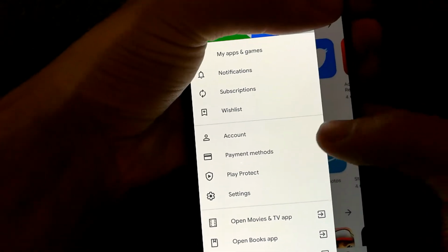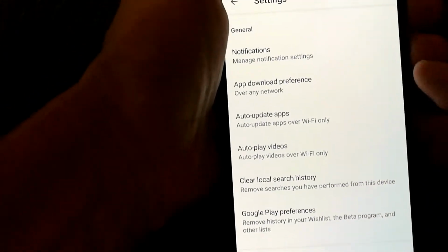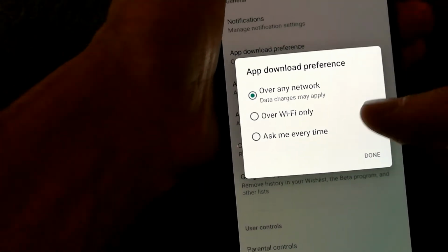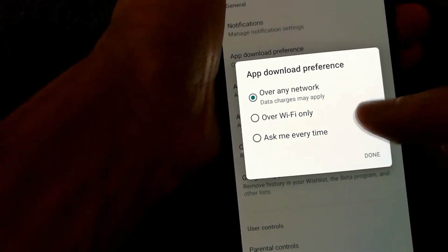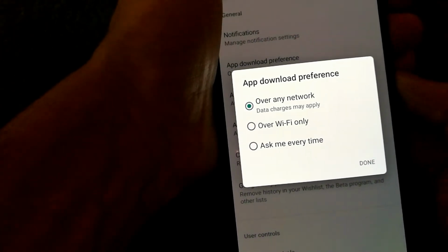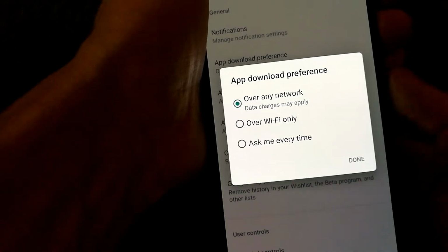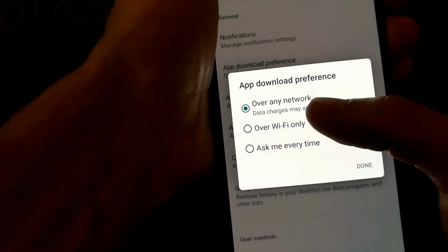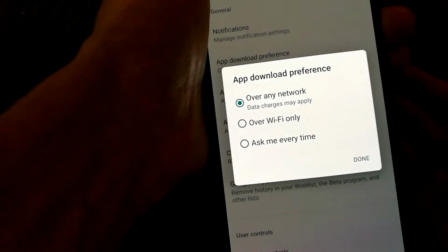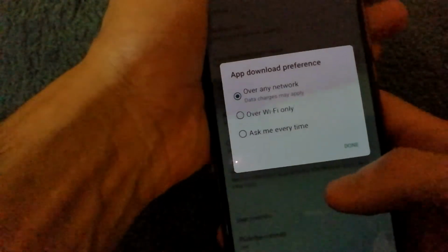Second thing you can try out is in your Play Store settings, look for the app download preference. And in case you are on over Wi-Fi only and you're using data services, you might just be getting stuck because you're not connected to any Wi-Fi network. In that case, you might select the over any network option, or the second thing is you can try to connect to a Wi-Fi network, and that will resolve your issue.